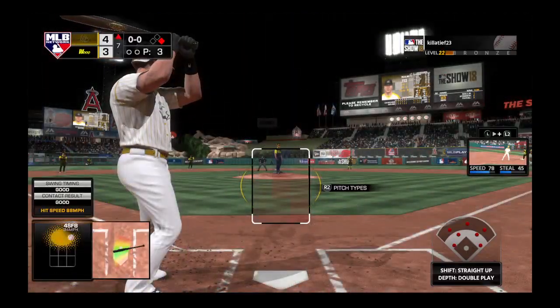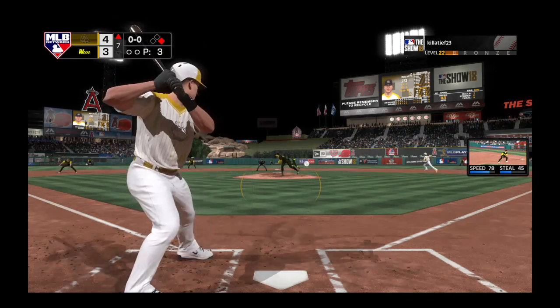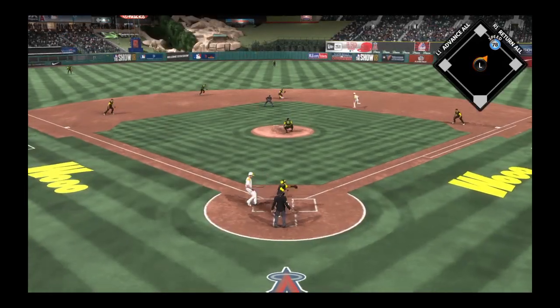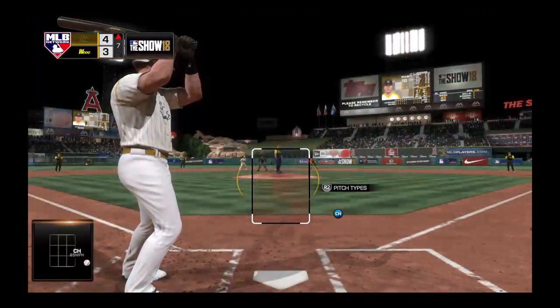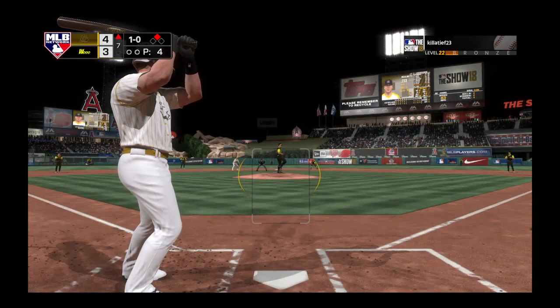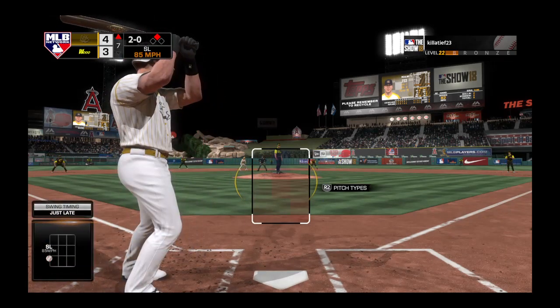Stepping in and ready for another shot, JT Realmuto. Ready to deliver. Here's the first pitch. Pitch outside, the throw. He's safe. The 1-0. Runs a bit inside for a ball. We're in the 7th inning now of a 4-3 ball game.